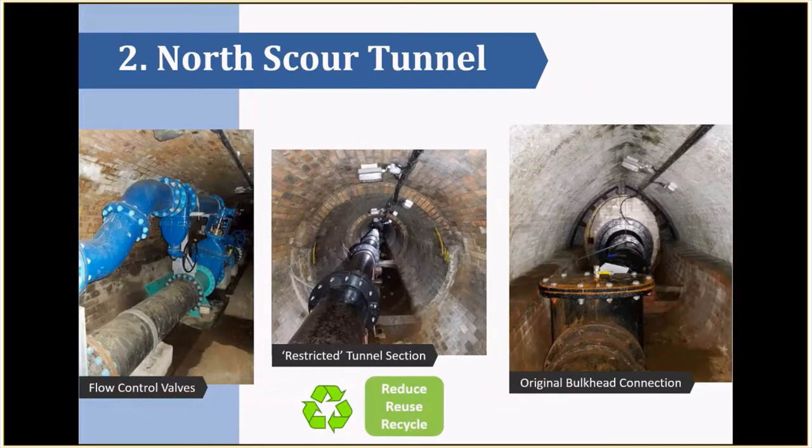So some photos, starting on the left, these are the original manual valves used to operate the scour system at the downstream end. Two pipelines, one of which is the scour at the bottom, and the high level one is a compensation pipe used to discharge flows throughout the year. In the centre, you can see the stepped reduction in the tunnel size as we move towards the bulkhead, which is the photo on the right. And this is a sort of arched or egg-shaped section of tunnel where the pipework then passes through into that bulkhead infill section.